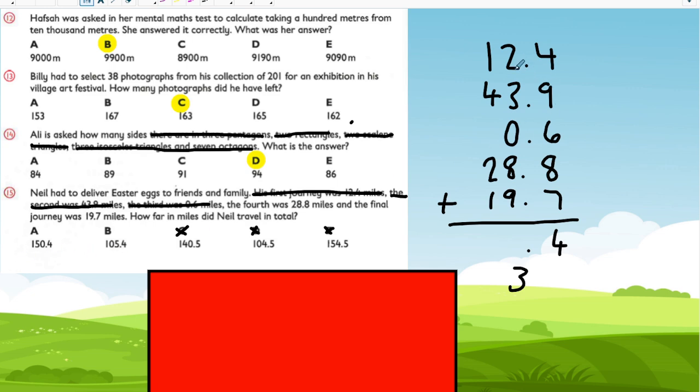So again, we're going to put the complements of 10 together. So 2 and 8, 13, and then we've got 22, 25. And then we add up the units column, also the tens column here. Got 1, 2, 3, 4, 5, 9, 10. So 105.4. So the answer must be B.